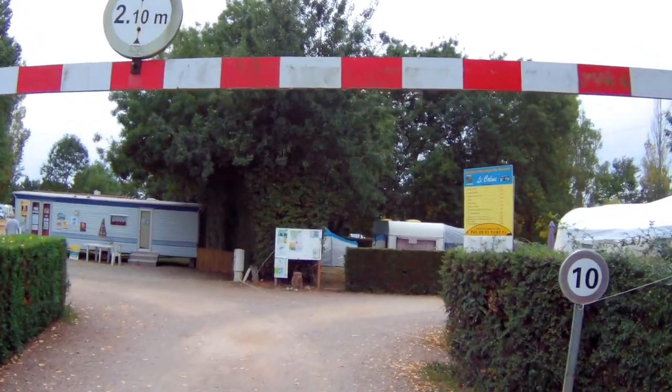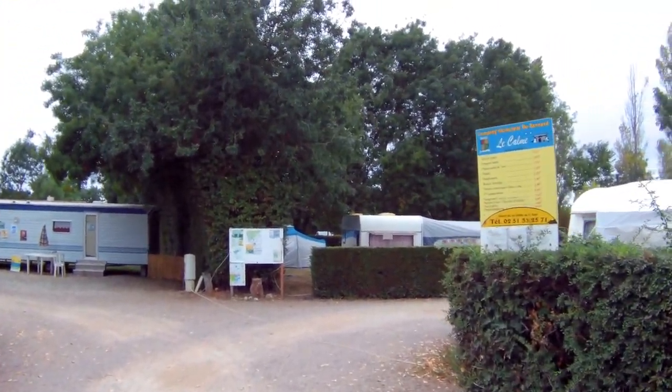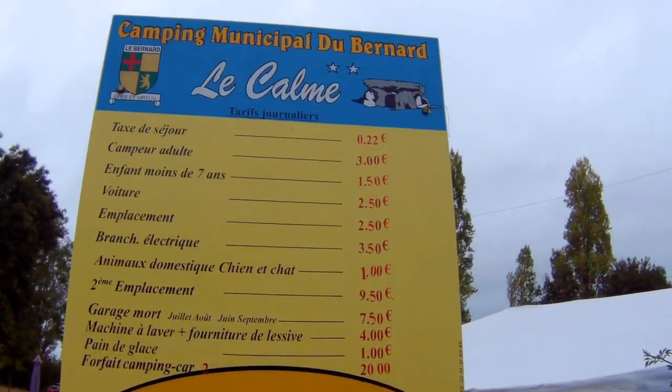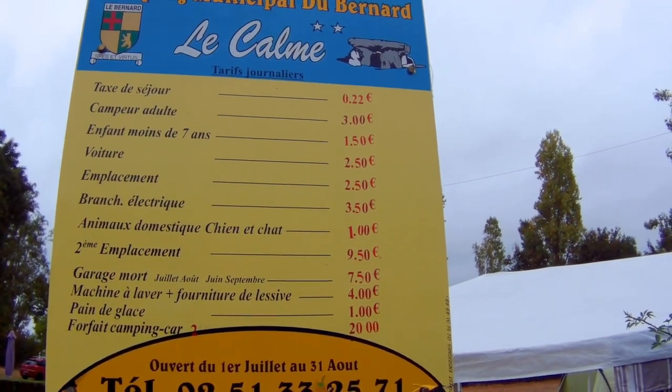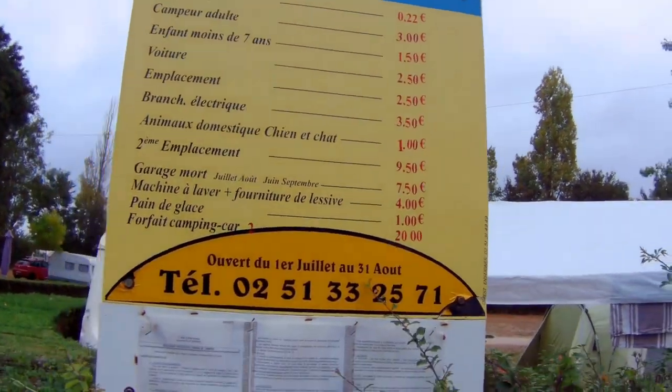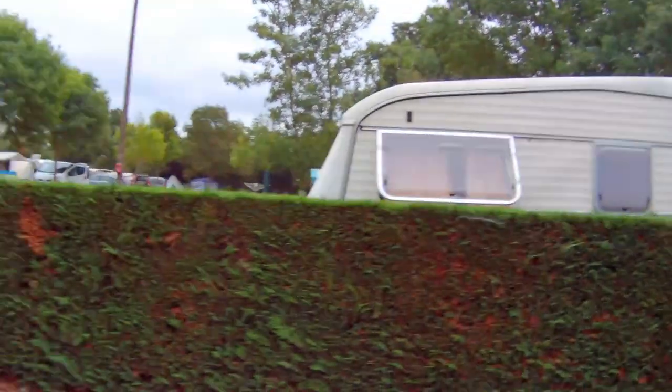Alright, so this is the main entrance, and here's the price board. There's a lot of little things on there, but I'll just save you the time and let you know that for two people, a tent, and a car, it was 10 euros a night. And it is August 18th right now, so middle of summer, high season. We're 5 minutes from the beach, so check it out.